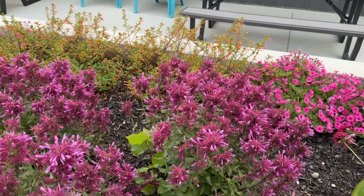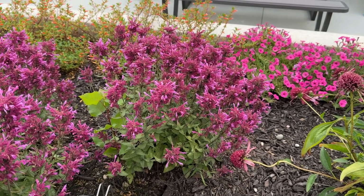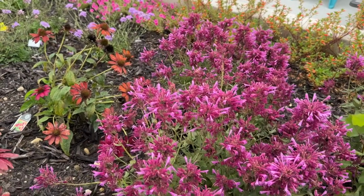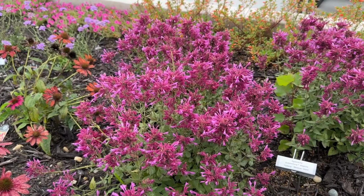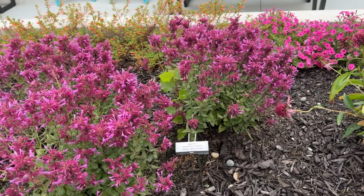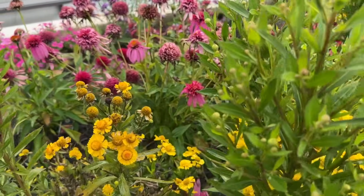Part of the Summer Long series. This is Magenta. This plant has been in full bloom since it was planted in May. Great branching, and great branching results in lots of flowers. And this plant has been a hard-working perennial non-stop in this garden, and this is a great plant for the hummingbirds.